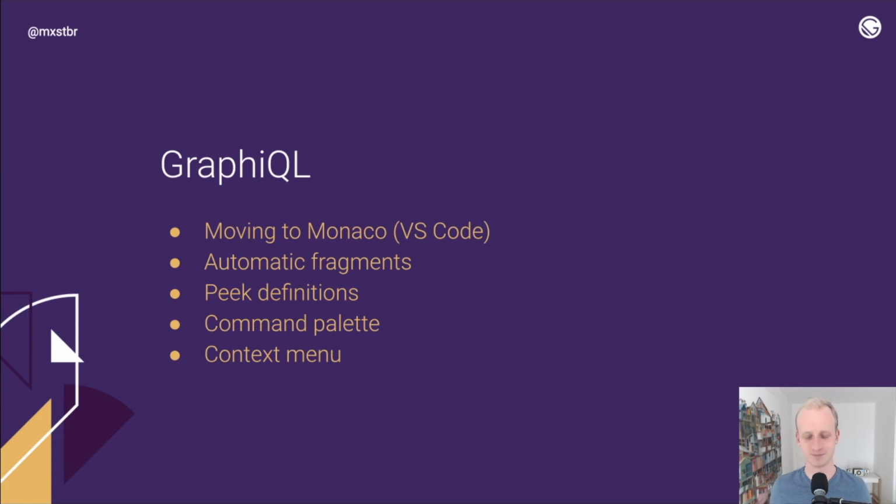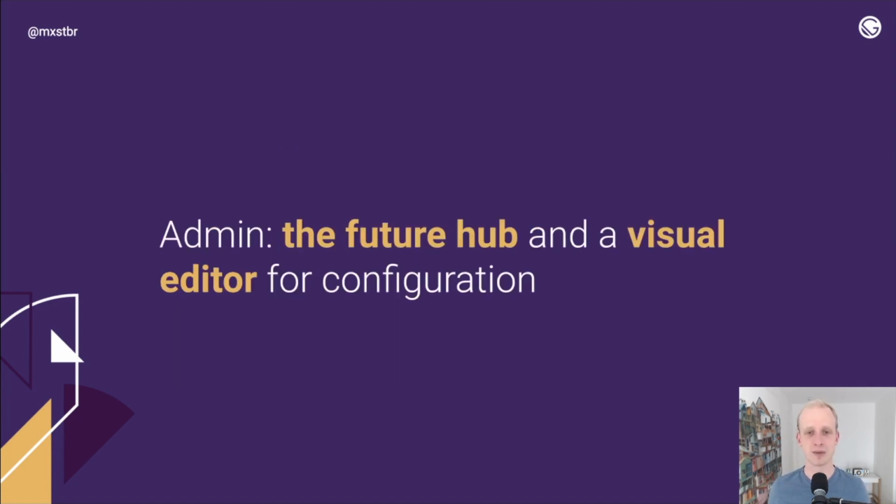And then, last but not least, we have Admin, which has been my baby for the past couple of months. Now, the plan for Gatsby Admin is to be the future hub for all of this tooling. In our first iteration, it's likely going to include GraphiQL, it's going to include blocks, it's going to include a way to install and manage themes. And it's really, in its first MVP version, a visual editor for configuration.